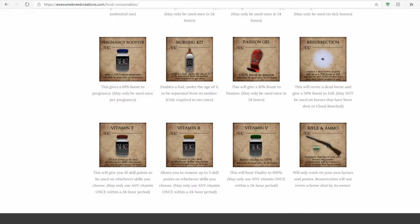So many times when horses die, they don't buy a resurrection. They just don't bother. I have a couple of resurrections because I got them from the monthly barn kit or something, and there were a few resurrections there. I never actually bought resurrections because for the most part, I'm pretty good at maintaining my horses, keeping them alive.